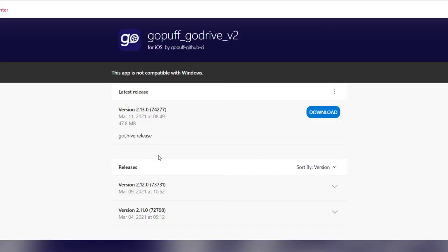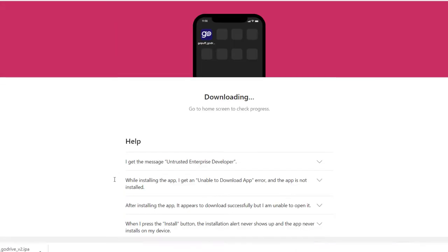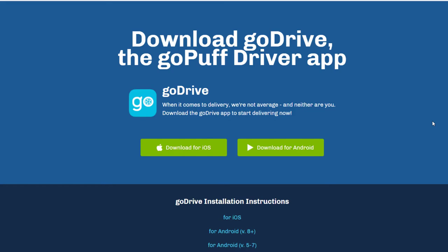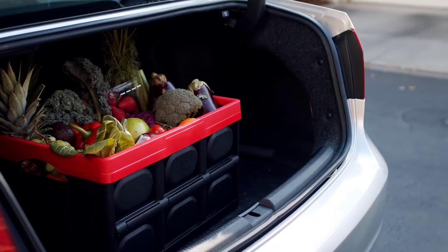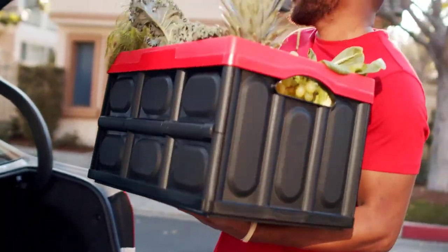Some of the cons are that the fixed payment rate by GoPuff, which is $3.50 for each delivery, is very low. GoPuff could make some adjustments for the drivers to maximize their delivery earnings. Without their drivers, GoPuff can't help their customers.